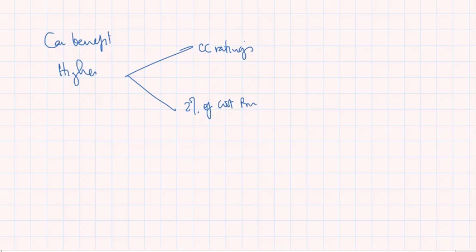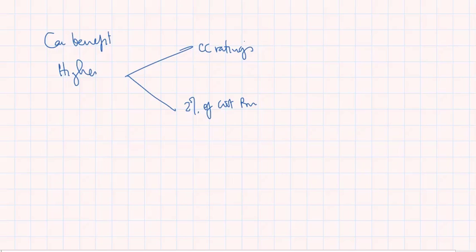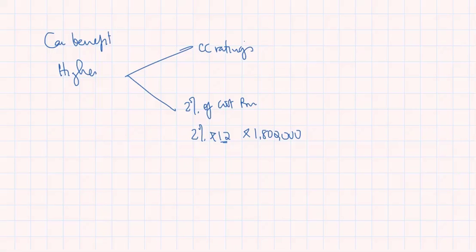Okay, so let's look at this question again. We are told a Land Rover was acquired at a cost of 1.8 million. So it means 2% times 12 months times 1.8 million. But here's the thing. Was it there for 12 months? Let's just check. It is on 1st August 2018 that he got this. So we just say 2% times 5 months, and we get 180,000.